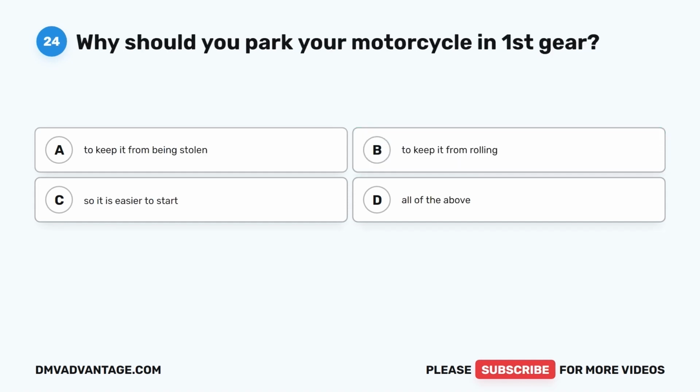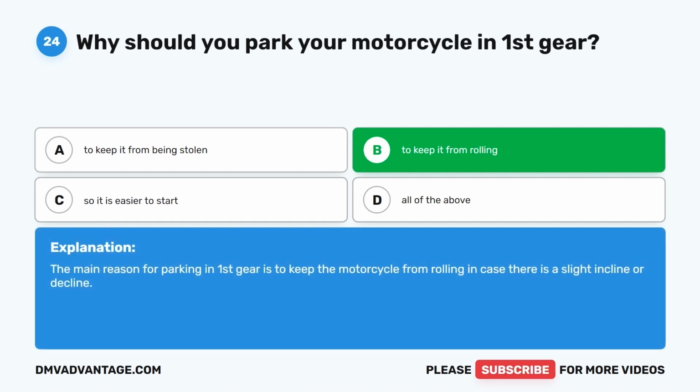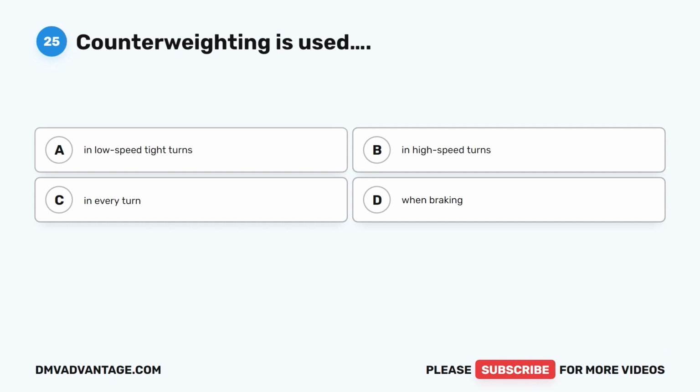Question 24. Why should you park your motorcycle in first gear? A, to keep it from being stolen. B, to keep it from rolling. C, so it is easier to start. D, all of the above. The correct answer is B, to keep it from rolling. The main reason for parking in first gear is to keep the motorcycle from rolling in case there is a slight incline or decline.